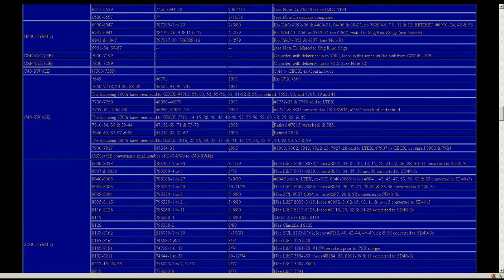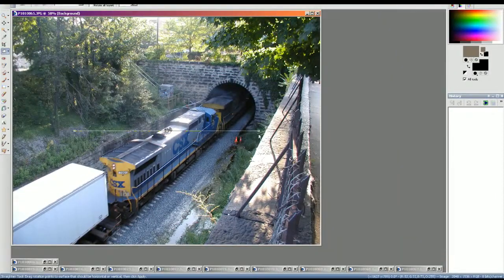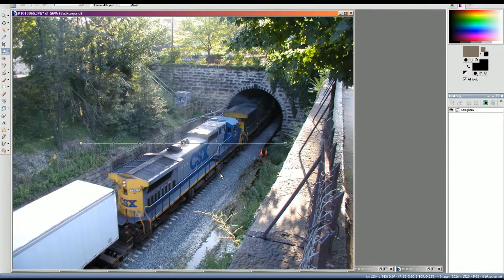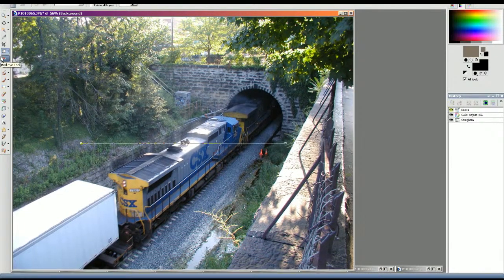7861. I'm trying to see if it's been retired or sold. 66 has been sold. It looks like it might still be on the roster, which would be pretty cool. The -8s are the things that are going quick. I think GE is actually doing a rebuild program with those, just because of how no one wants to deal with the Tier 4 stuff. So I think that GE has this plan to do some rebuilds.